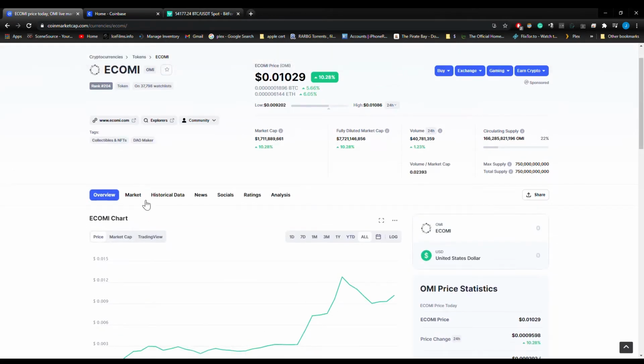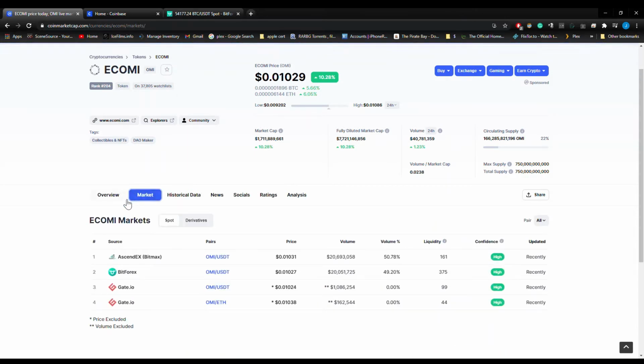We want to figure out how we can buy this coin. So from this page, we want to click Market. Market tells us all the exchanges this coin is listed on. It also gives you a cool indicator here called confidence, basically how much they trust this platform. Because there are tons and tons of places to actually buy different crypto, but their reputation is really important. We want to make sure that if we're going to put anything of value into it, that it's going to be safe. So for those reasons, I like BitForex.